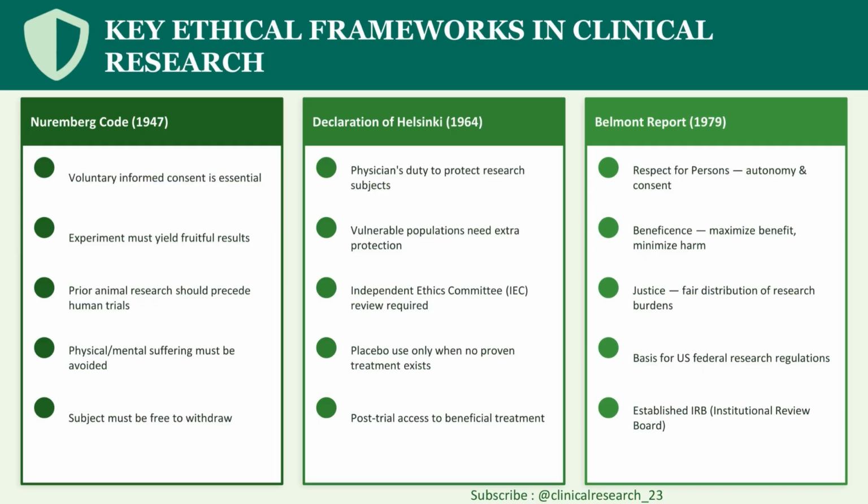Moving on, the principles of justice, beneficence, and respect for persons come from the Belmont Report of 1979. Justice refers to fairly distributing the burdens of research, so no group is unfairly burdened or excluded. Beneficence is about maximizing benefits and minimizing harm to participants.